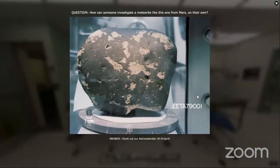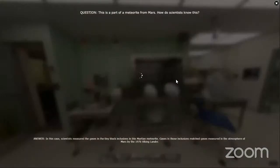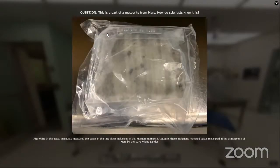It was picked up in 1979. I'm gonna show you another picture of it here really quickly. This is a slab of that rock that we cut using that bandsaw that I showed you guys. And it's inside of the Teflon bag. So it's not a great picture, but that's okay because you guys are gonna see some better pictures in a minute. But you can see these really dark spots on the rock.